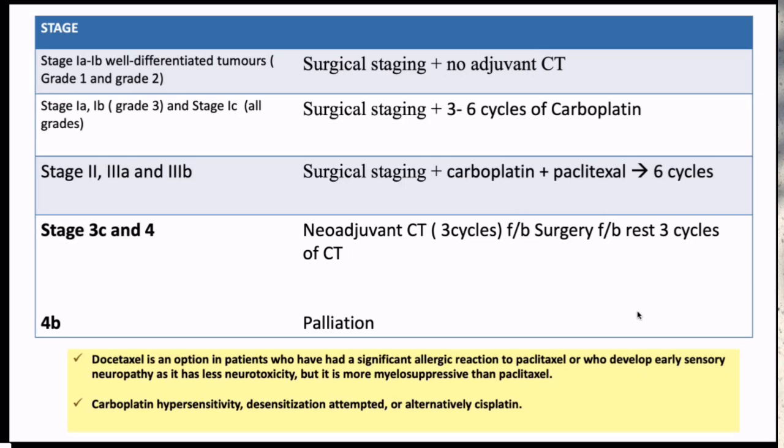So stage 1A, 1B grade 3 and 1C any grade, you do surgical staging followed by 3 to 6 cycles of chemotherapy. You give carboplatin. Stage 2, 3A and 3B, you do surgical staging, chemotherapy with carboplatin and paclitaxel, and here you give 6 cycles. 3C and 4, these are advanced cancer. So here first you give neoadjuvant chemotherapy. Like first you start with chemotherapy, the tumor size reduces, then you do the surgery, then you give another 3 cycles of post-op chemotherapy. Neoadjuvant 3 cycles followed by surgery, followed by rest 3 cycles of chemo. And 4B is palliative therapy.